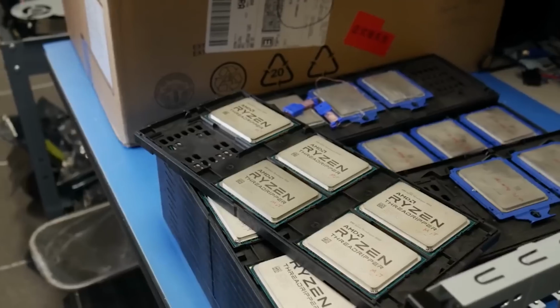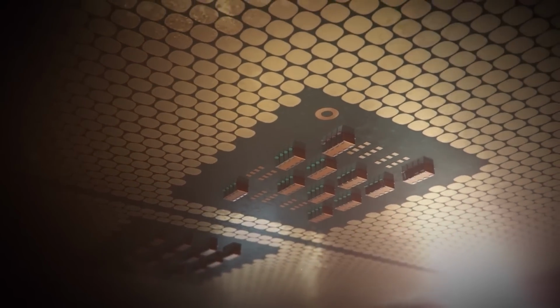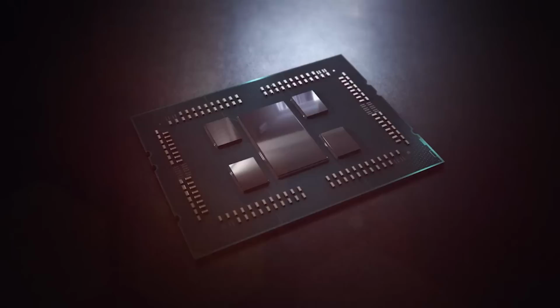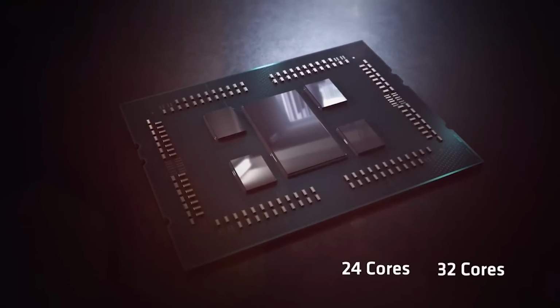For example, if we see a 64-core Threadripper processor, will it be available in both V-cache and vanilla variants, or will it simply only be available in V-cache? I don't know. It could be a kind of similar situation to what we saw with Threadripper and then the Pro variants, how there was some stuff just to differentiate it, and AMD could do the same thing here.